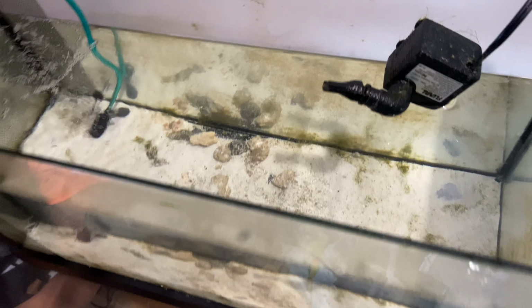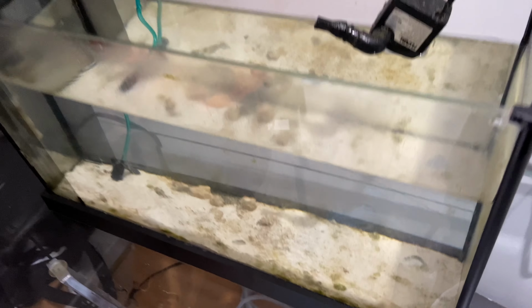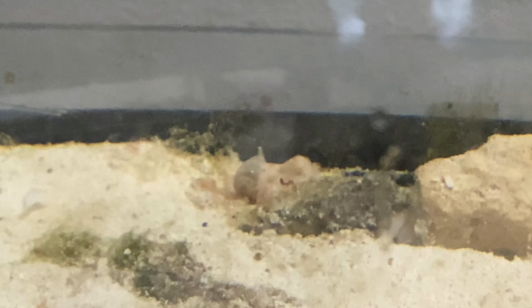So we're getting what now? What do you see? Snails. Oh, the snails. There's a snail munching on lobster. Where? In the back. Oh, I see him right front and center in the middle. Let's get him.